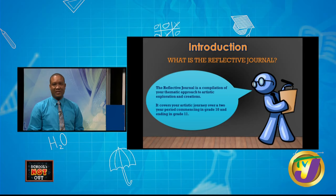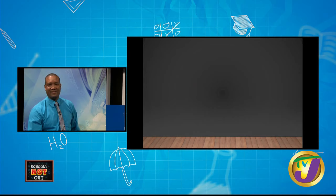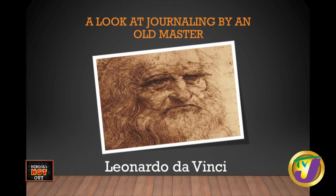But what we'd like to do is focus a little bit at this time on the importance of reflective journaling. Why is it so important that we need to engage in this particular activity? We're going to look at it through the lens of an old master, Leonardo da Vinci, who contributed to the world most of the inventions that we enjoy today by journaling his ideas from 500 years ago. Oh, Mr. Lawton, you didn't. You're speaking about Leonardo da Vinci.